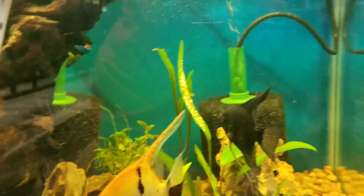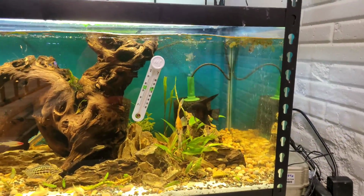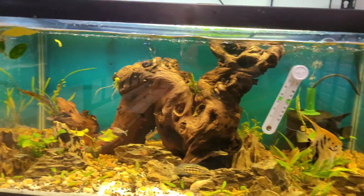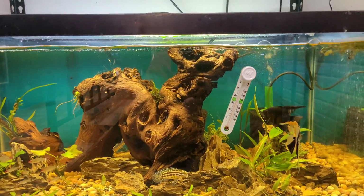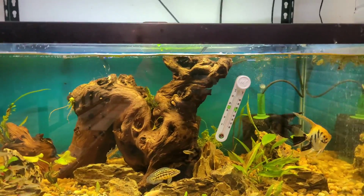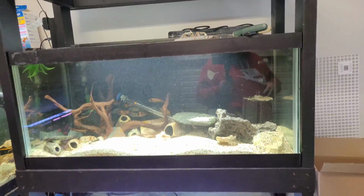So that's pretty cool. You guys get to see that with me firsthand. So yeah, as you can see, this tank is doing great. I do have to top the water back off. It's drained down a little bit because it's just an update, not a tour or anything. So yeah, moving on to the next tank. This is just a one-shot video.